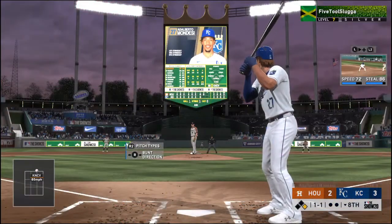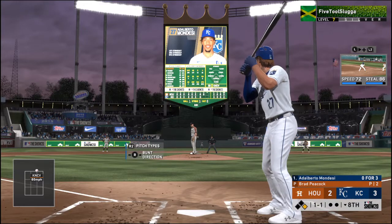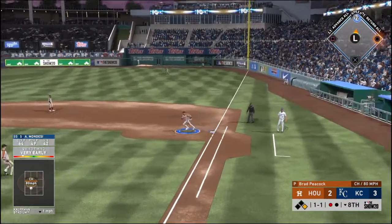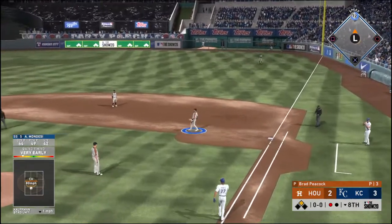This one, everything we could have hoped for. 3-2 in inning number 8. Runner goes. Hit on the ground down the first baseline. And he is out on the tag.